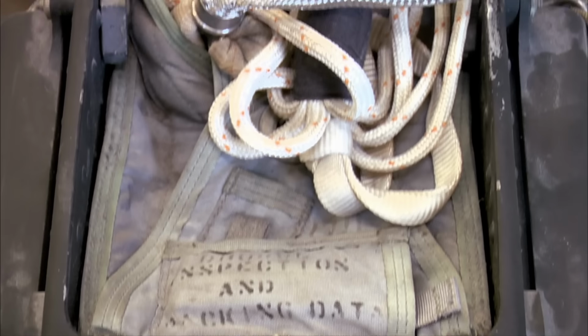Are the rockets still in it? I bet they are. I don't know. That's probably a good question. I'm 100% sure this seat is not from World War II, but that doesn't mean it's not worth anything.